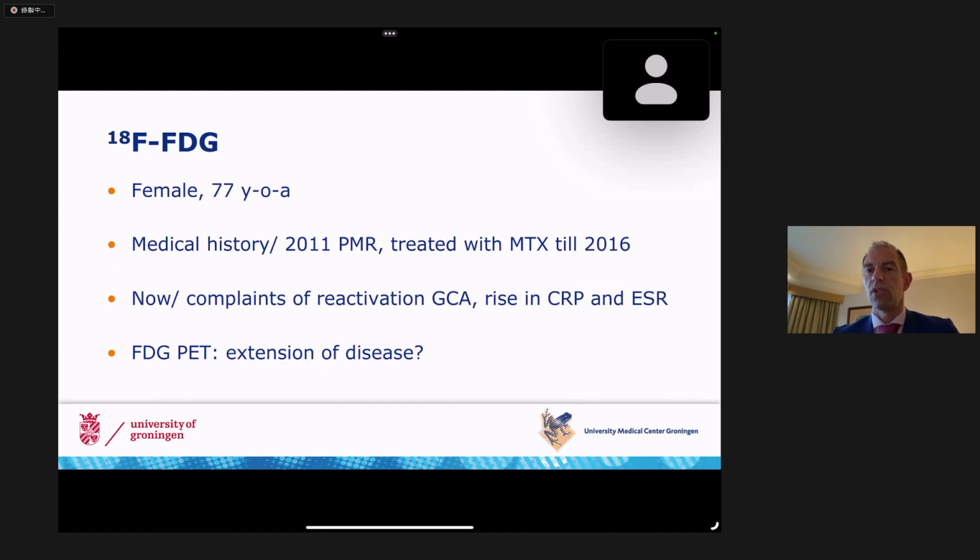Another case, a 77-year-old female patient with a history of polymyalgia rheumatica, treated with methotrexate until 2016, and actually suffering from complaints of reactivation of the giant cell arteritis with a rise in her C-reactive protein and the erythrocyte sedimentation rate. And the FDG PET scan was performed because of evaluation of the extension of her current disease.